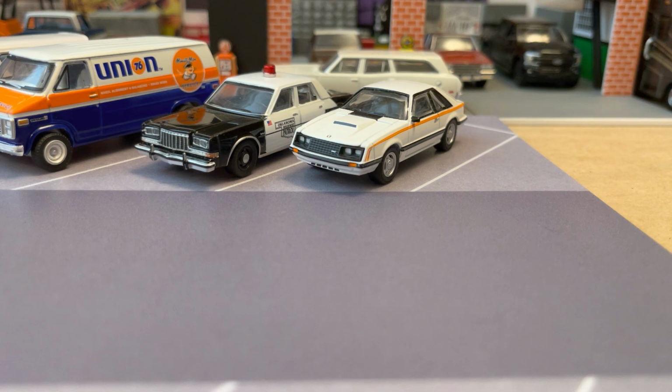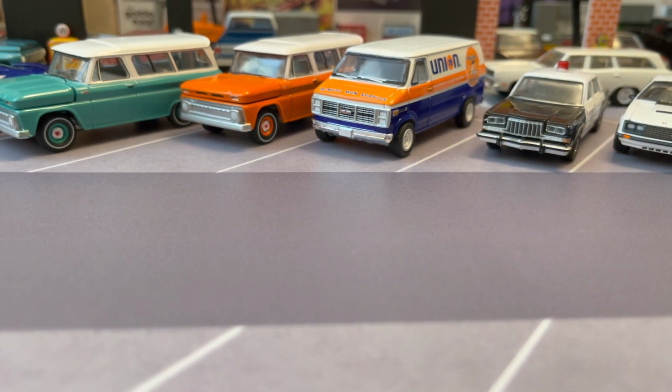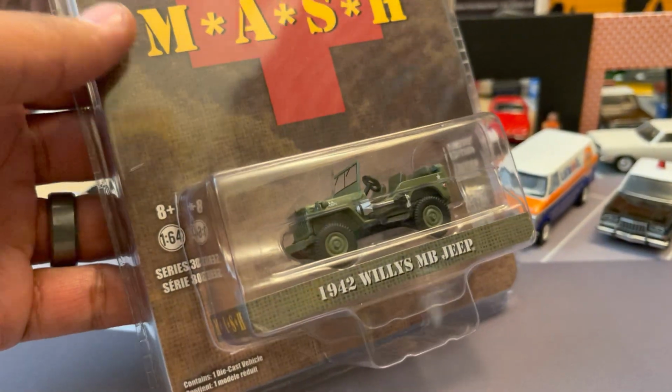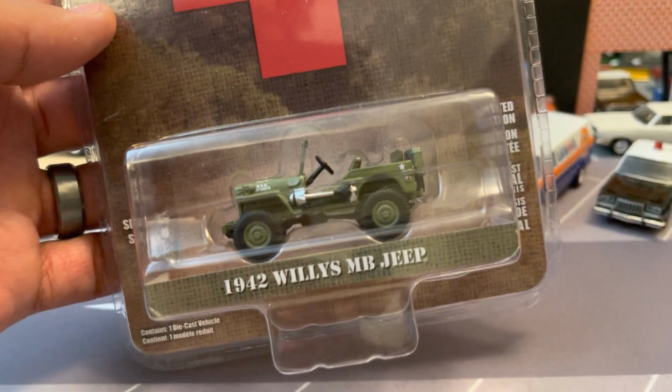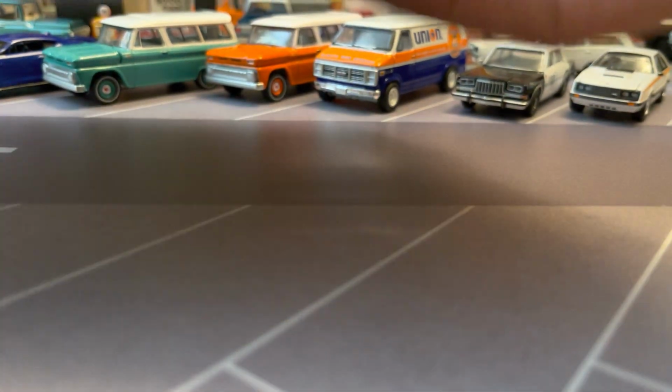So our next car, new casting from Greenlight. They're entering into the military stuff. Greenlight has announced they're going to do 1/64 scale military vehicles. They're kicking it off with the venerable Willys Jeep, which served all over the world. This is a 42 model. We'll look at this. They kind of rehashed a couple of things, namely the wheels and tires. This was on the Nissan Patrol and other small 4-wheel drives.